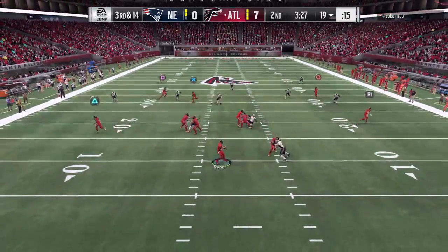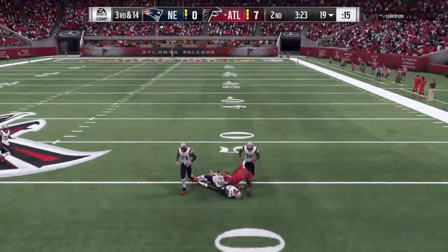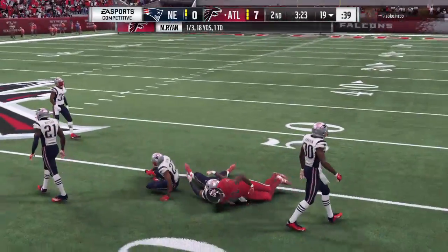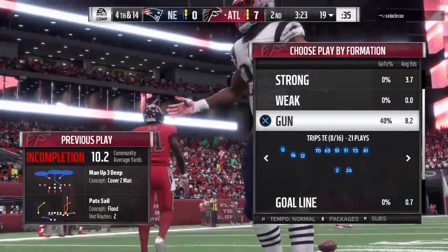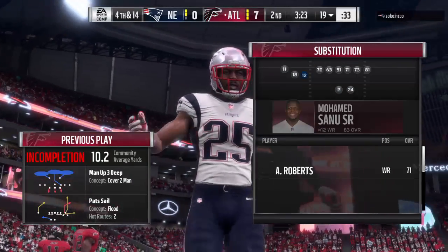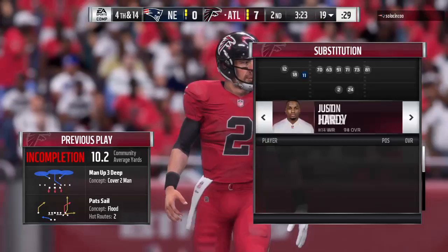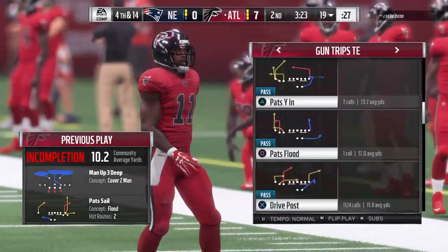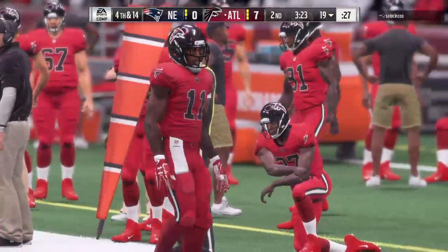From the shotgun, Ryan. Oh, and he'll just get rid of this one deep. And he couldn't hang on to it through the contact. Incomplete. How about this offense already feeling good about themselves with a touchdown already in their first drive? They've certainly come out firing, even though that one was incomplete. With the 7-0 lead, more apt to take a shot like that downfield? Hey, you're one to the good. Go ahead and try and press your advantage.